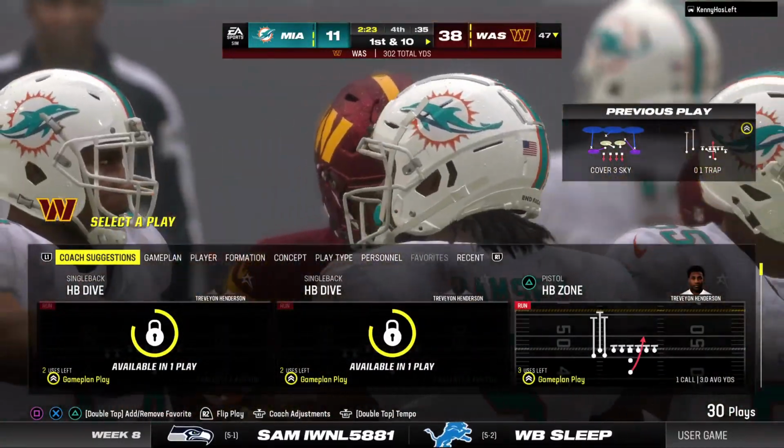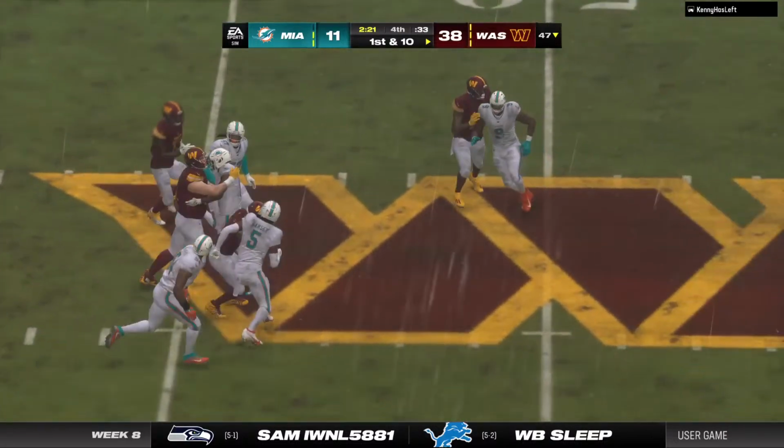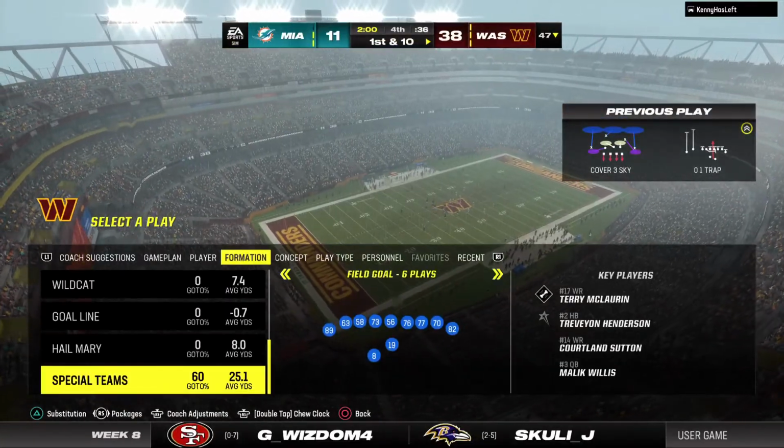Let's go ahead and finish this one off, guys. You've taken care of business. Let's close it out. And you and I, let's get to the airport. Just 2 minutes remaining here in the 4th quarter of what has been a one-sided affair.